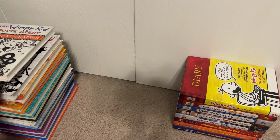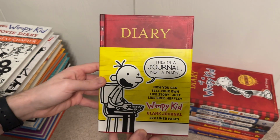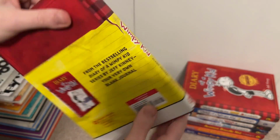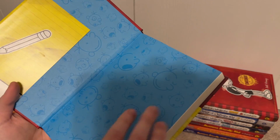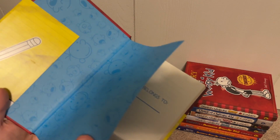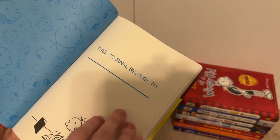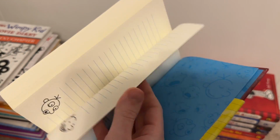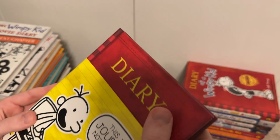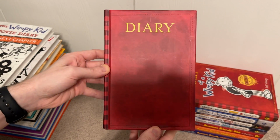There you go. Now I'm going to move on to these other ones. Here is the blank journal, which of course is basically, like I said, blank pages here. Write your name. I think there's something behind this. Nope, after that, it's pretty much blank paper to write your own story in your own journal, of course. And if I take off this slip, here's what it looks like without it.